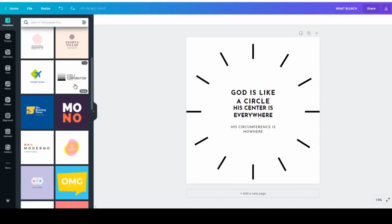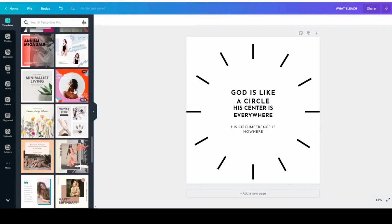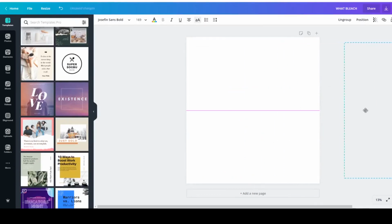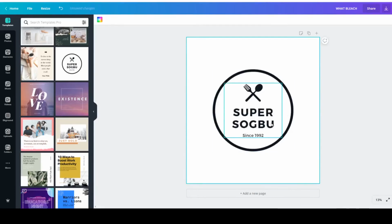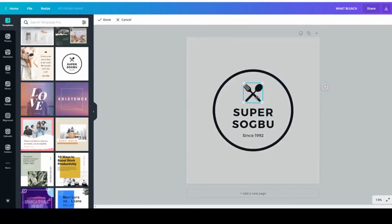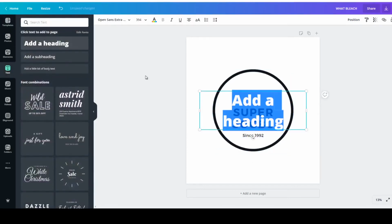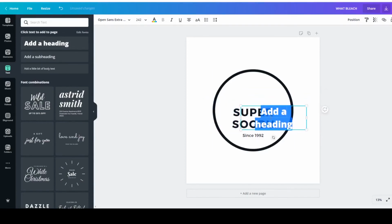Enough with fun and games. Let's have a look at something entirely different, a different topic. We're going to go for faith and try to find something that resonates with God being all around us. So I'm going to choose this template here, because it's got the circle on it, and I would like to use that circle to express the subject matter.